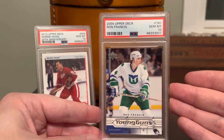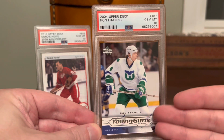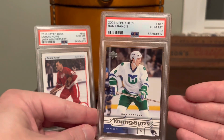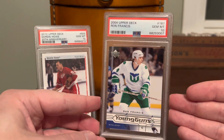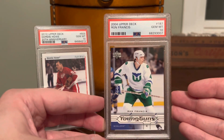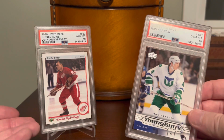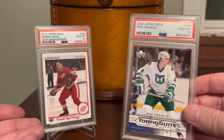So in no way should anyone be fooled into buying this as a rookie card of a player. It's just kind of a gimmick that Upper Deck did in 2004 to deal with that lockout year. But I think they're kind of cool. It's just like this Gordie Howe, and this is why I decided to group these together.